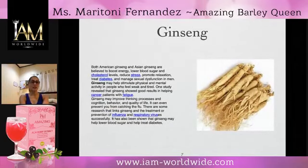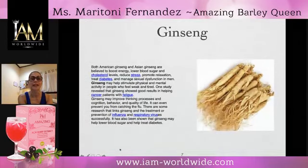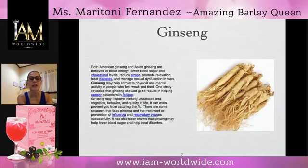Ginseng. I think ginseng, everybody knows this. Both American ginseng and Asian ginseng are believed to boost energy. Alam niyo na kung anong klaseng energy. Lalo na yung mga lalaki, alam nila yan. Lower blood sugar and cholesterol levels, reduce stress, promote relaxation, treat diabetes, and manage sexual dysfunction in men. Ayan. Ginseng may help stimulate physical and mental activity in people who feel weak and tired. Oh, para hindi nagko-complain si Mrs. One study revealed that ginseng showed good results in helping cancer patients with fatigue. Okay, so it helps you not feel tired. So natural siya, ha? Natural lang ginseng.